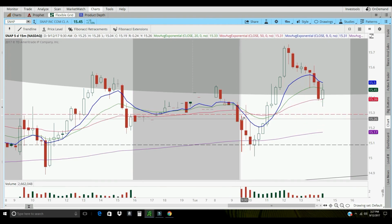Today we got a sell off this morning. Got this powerful V-shaped bottom. You can see sellers pushed the stock down, buyers stepped in, pushed it back higher. This V-shape is a very strong buy signal.